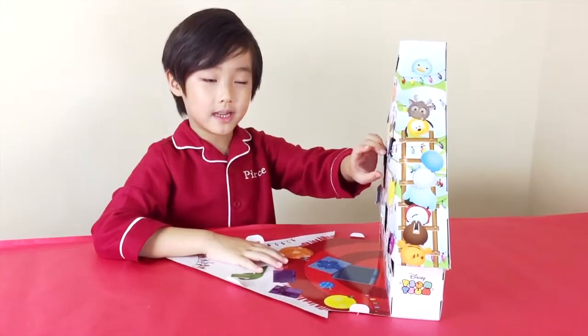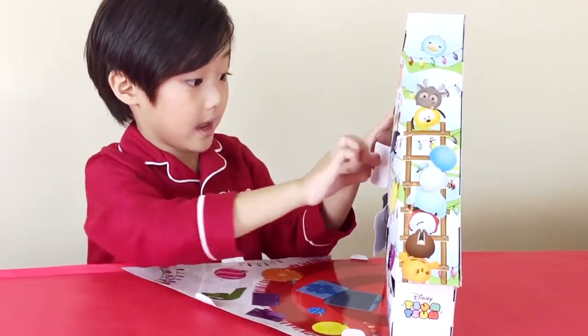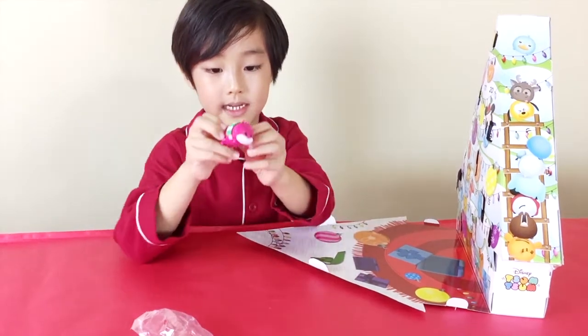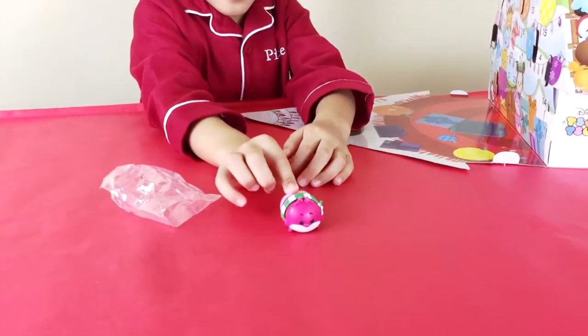11 is gonna be an accessory and a giant one, I'm guessing. And I am correct. Cheshire Cat. A Cheshire Cat. And this Cheshire Cat comes with accessories. Look how cute it looks.